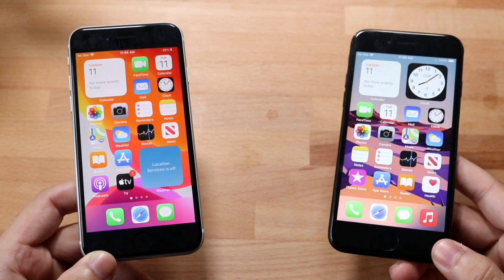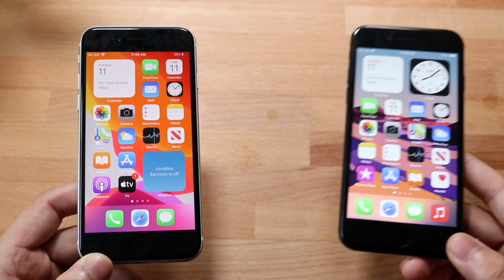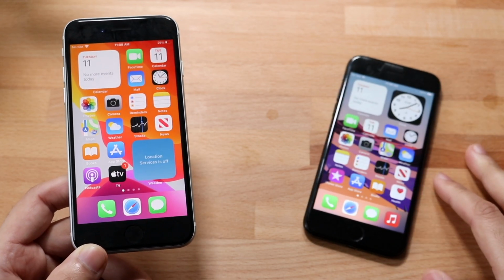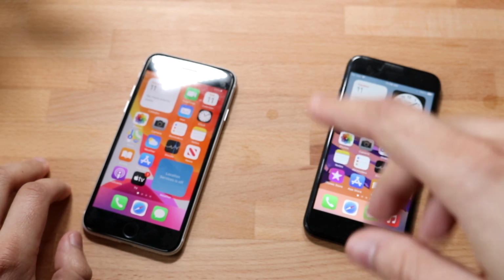Now let's go and do a speed comparison between both of these devices. The iPhone 7 has that Apple A10 Fusion chip inside of it with 2 gigabytes of RAM, where the iPhone SE 2 has that Apple A13 Bionic chip inside of it with 3 gigs of RAM. So let's go see which one is the faster phone between both of these.